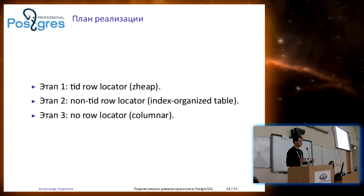Stage number two, create a storage that has other line identifiers, not TIDs, but 8-byte or, well, lines without fixed length. And if we provide this kind of support, then we could come up with an index-organized table.